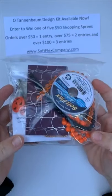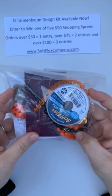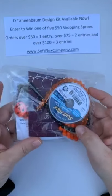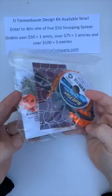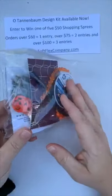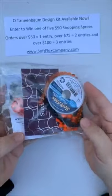So look at this fantastic, great pumpkin design kit. All of our kits come with everything you need to make basic jewelry designs to start out, except for the tools. So it's going to have clasps, it's going to have ear wires, it's going to have beads, wire, all sorts of stuff to work for.